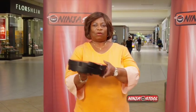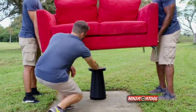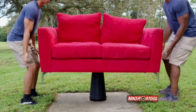Look how light it is. I can hold it up with one hand. I'm a big guy. I can't believe this thing's holding me. Ninja Stool's even strong enough to support this heavy couch. Amazing!